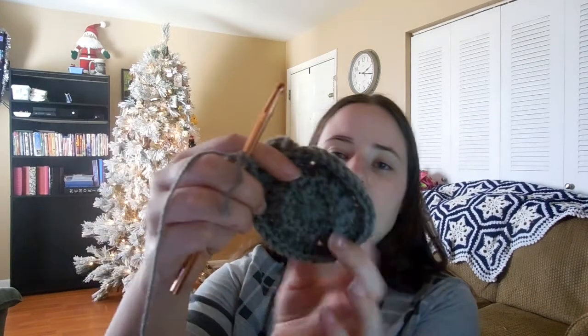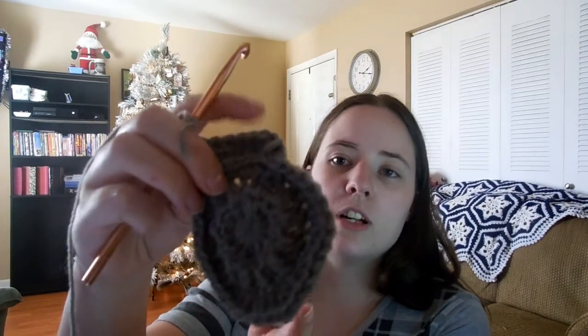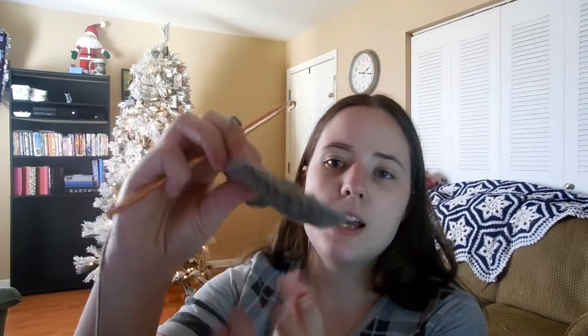I bought this recently. This is actually one of my acquisitions. But this is all I got so far. I think I'm on three. One, two. Yeah, I started the fourth round. And this is the Wonderless Beanie. It's a paid-for PDF download, but you can get it for free on the blog. And it's called Wonderless Beanie by Kristen Holloway.